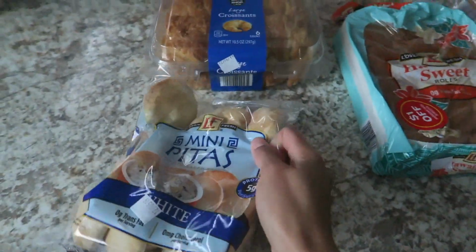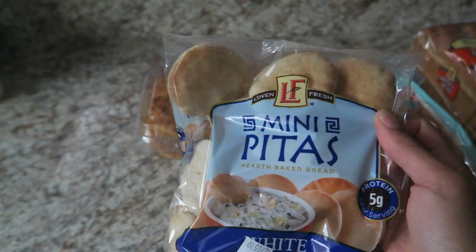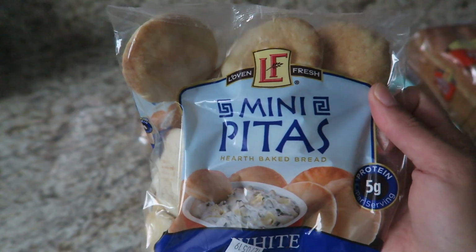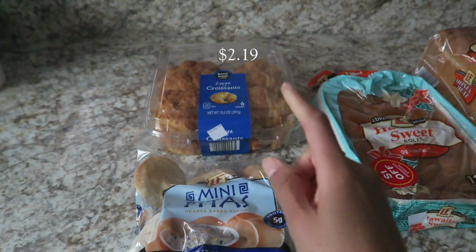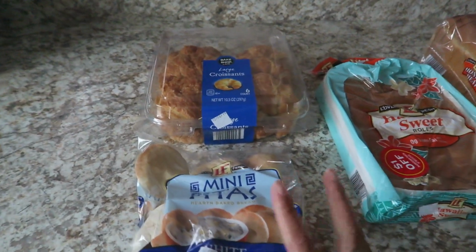Pitas, oh my gosh, mini pitas. So I've had their big pita. Most of their breads are going to be the L'oven Fresh brand, which is really good, and I've never seen mini ones, so that's really exciting. I would love to dip these in some hummus.